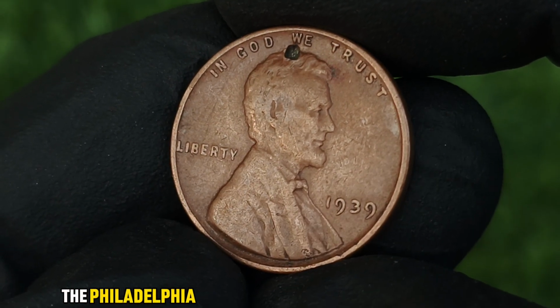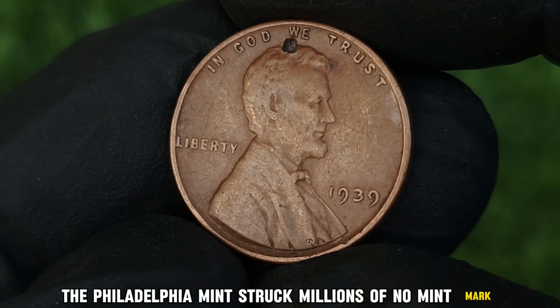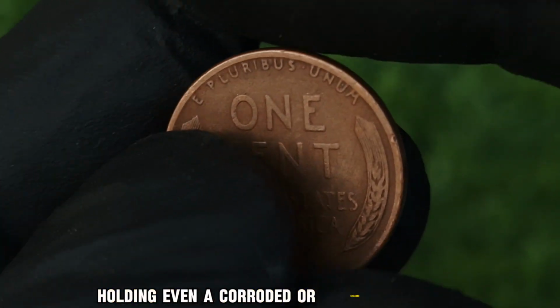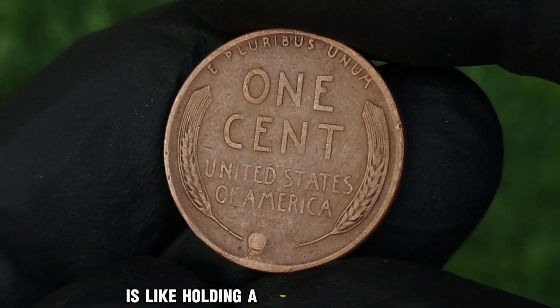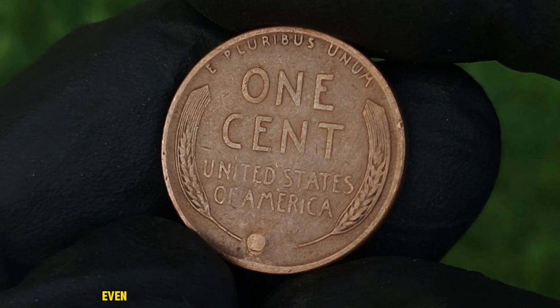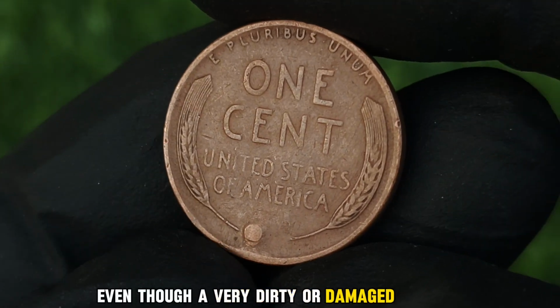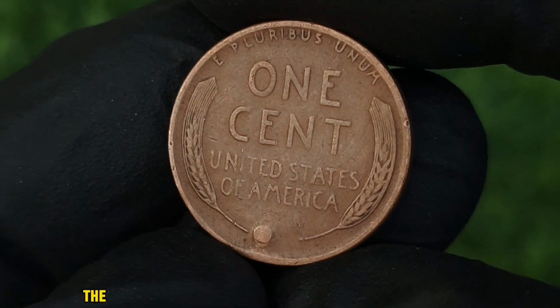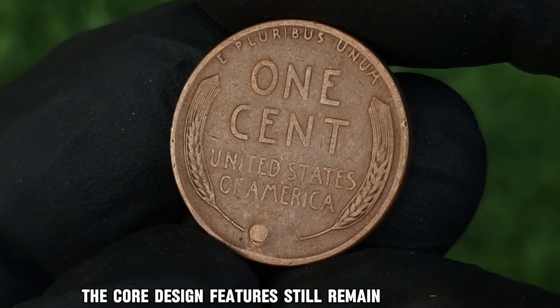The Philadelphia Mint struck millions of no-mint mark wheat pennies that year. For many, holding even a corroded or damaged specimen is like holding a piece of that fraught, hopeful, anxious American moment. Even though a very dirty or damaged example may have lost much of its original luster or detail, the core design features still remain identifiable.